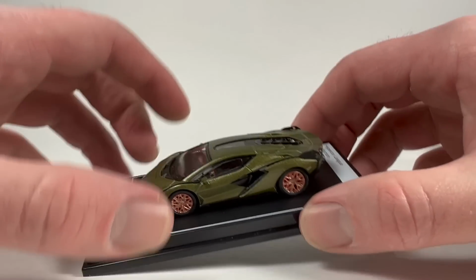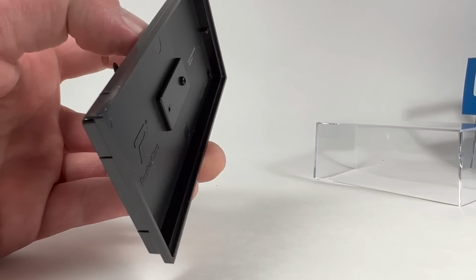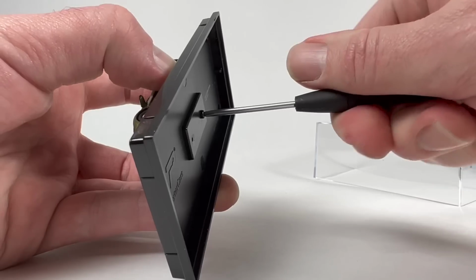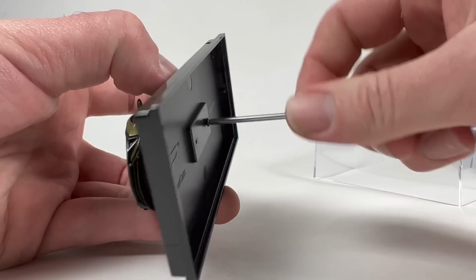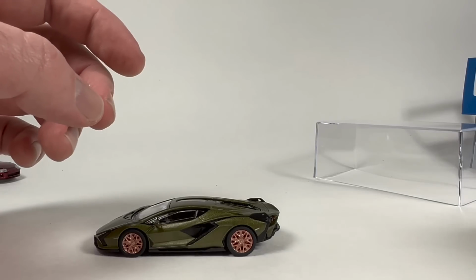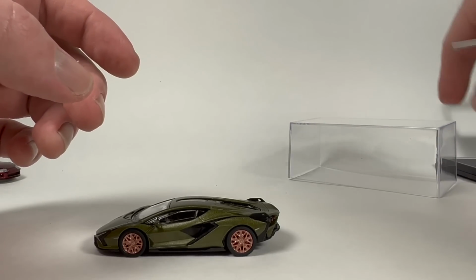Green. It's a green alien-looking thing. Go ahead and take the one screw out of the bottom. We don't need to go over all these details again. Let's go ahead and pull that out and set it to the side over here.